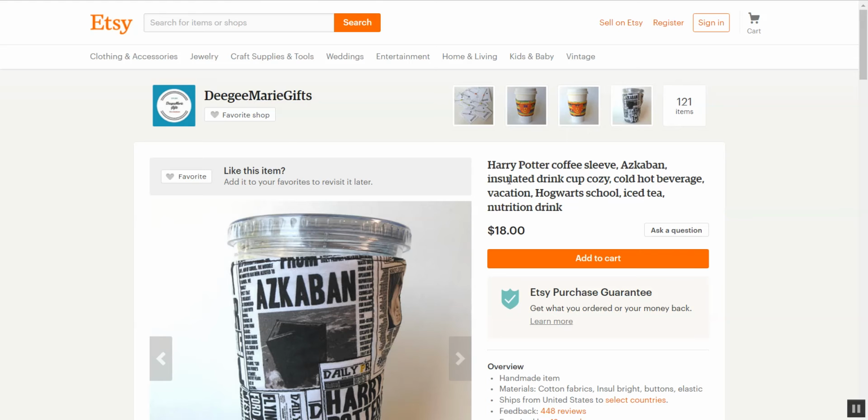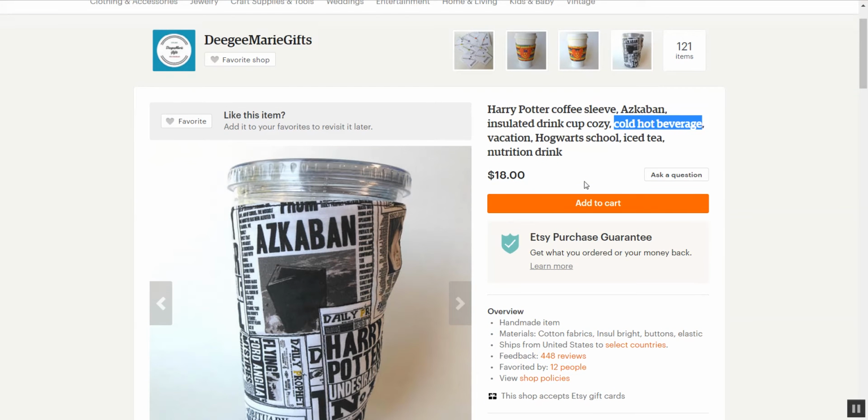So you want to use things that people are searching. Coffee sleeve might be something people search. Insulated drink cup cozy. I don't know if people are searching that or not. That's a very specific thing there. Cold hot beverage is kind of an odd keyword. You could put hot beverage sleeve, cold beverage tumbler, something like that. I would maybe break those up a little bit. Vacation iced tea. I don't know if I would put that as a keyword.